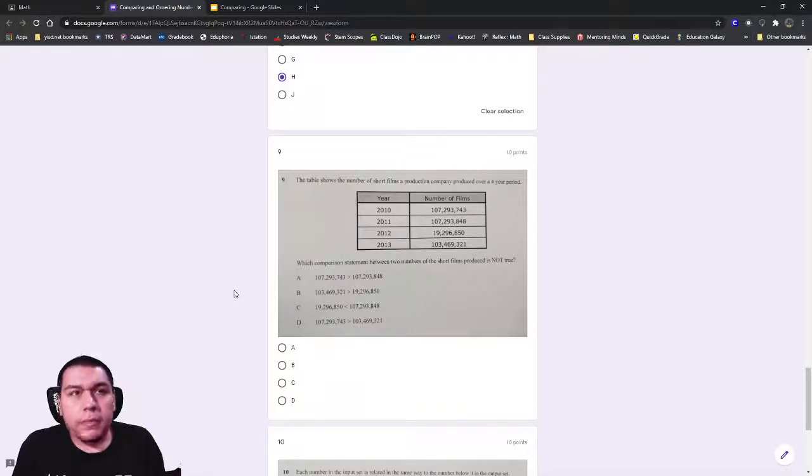Number 9. The table shows the number of short films a production company produced over a 4-year period: 2010, 2011, 2012, and 2013. Which comparison statement between two numbers of the short films produced is not true? Well, they want one that's wrong. And they're just going to compare two numbers at a time.